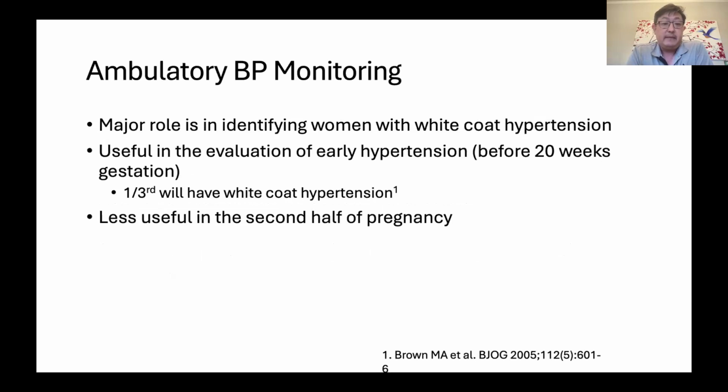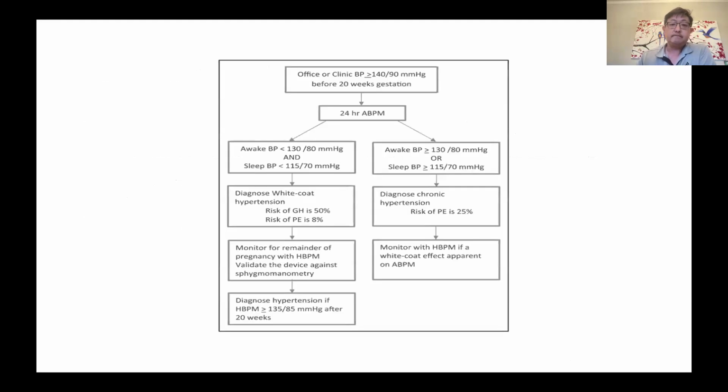So in terms of ambulatory blood pressure monitoring, the main role in this group of patients is in identifying white coat hypertension. It's particularly useful in women before 20 weeks of gestation. And we don't really use, or rarely use, ambulatory blood pressure monitoring in the second half of pregnancy.